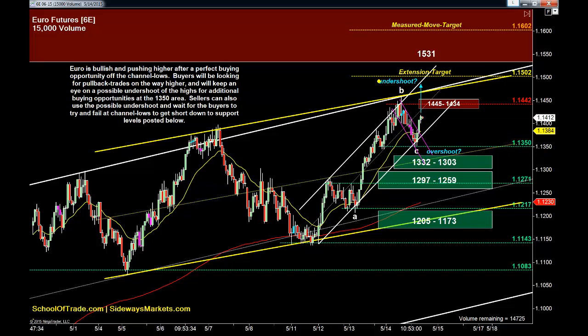Again, if we come back here tomorrow and we see it's already shot up to those highs, then you know the undershoot wasn't the case. But if we do just roll over here, then you're definitely going to be looking for another shot to buy that dip.